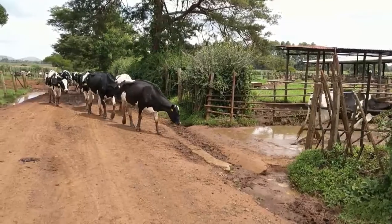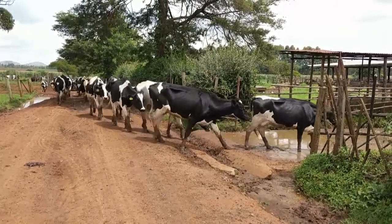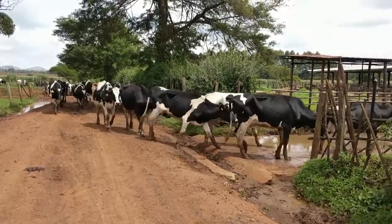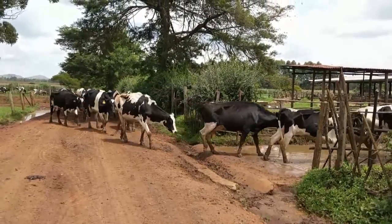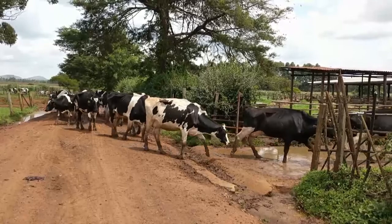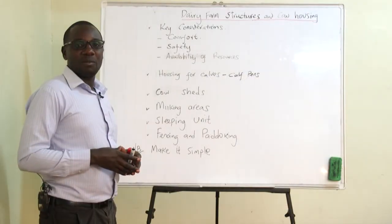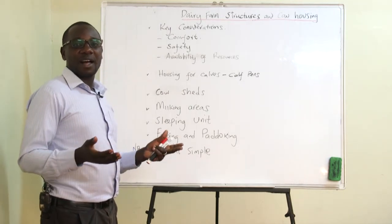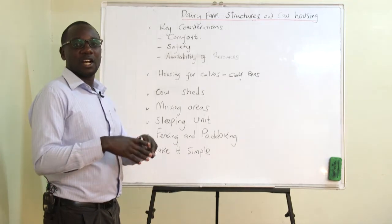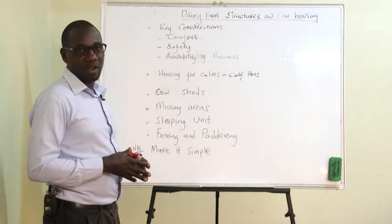One of the important safety measures that a farmer should also consider is putting in place a footbath to prevent infections from outside the farm. And the farmer could put a footbath at the gate that leads to the farm, or at the gate that leads to the holding unit or the milking area or the zero grazing unit of the farm.